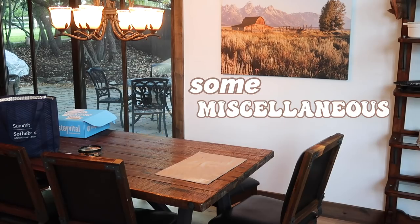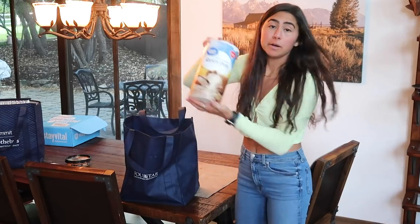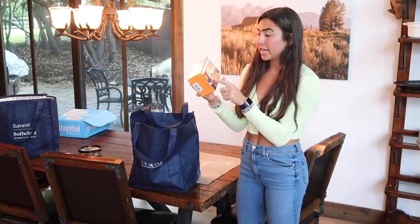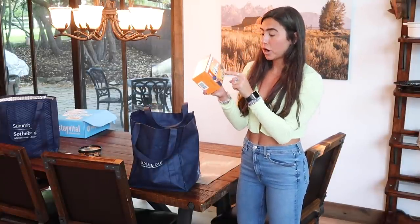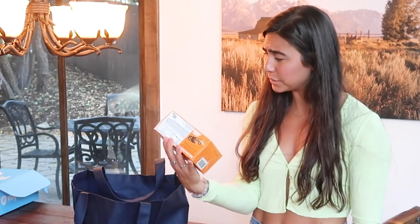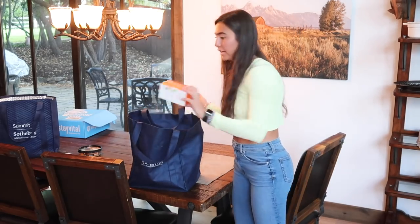Then some miscellaneous items. I needed more oatmeal. Can't live without oatmeal. I get quick oats. Random, never got these protein bars before, but I figured I'd do a taste test on them. I've tried the Fit Crunch snack bars before, but never this flavor. This is caramel pecan. Oh, caramel peanut. Yo, this whole time I was reading it as caramel pecan. Regardless, I don't know if I've had these before. I don't love the macros on these, but they taste good, and for some reason I just felt like indulging in them, so I got them.